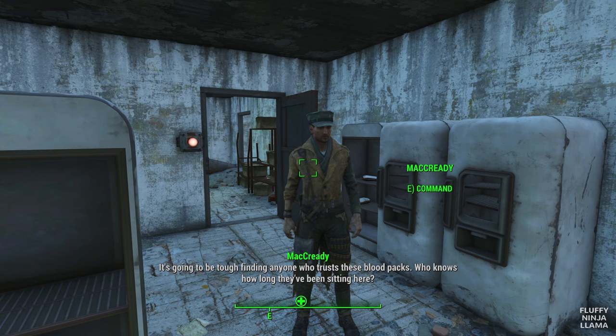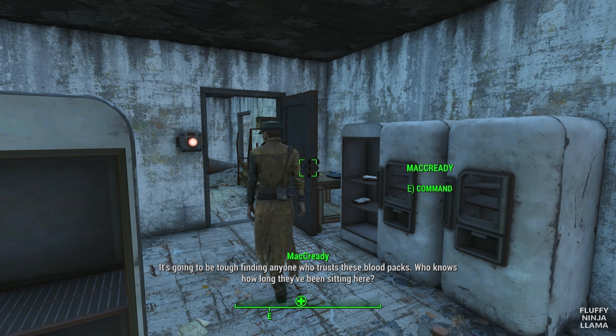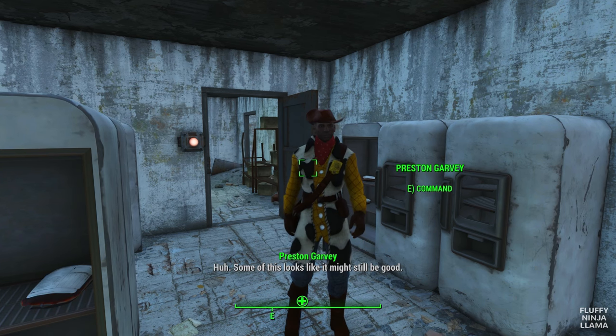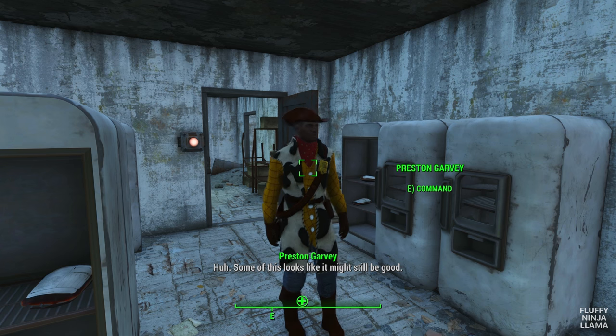Yeah, it's gonna be tough finding anyone who trusts these blood packs. And who knows how long they've been sitting here. Huh. Some of this looks like it might still be good.